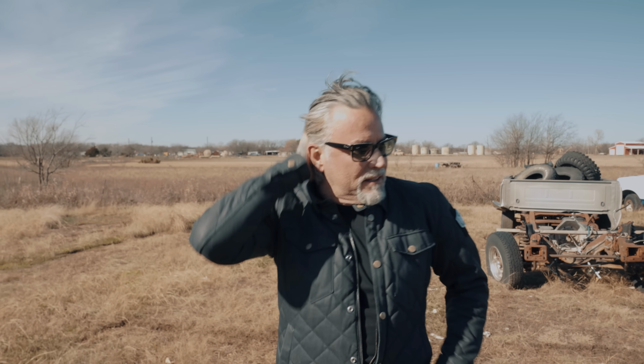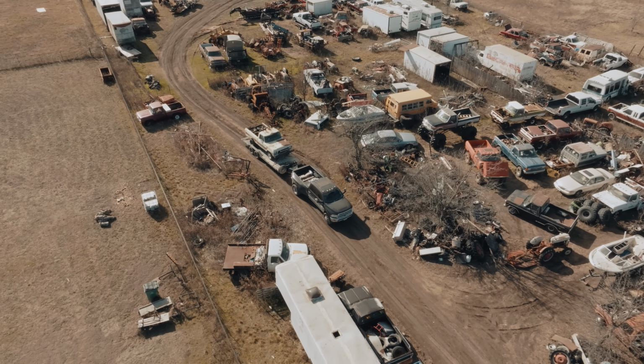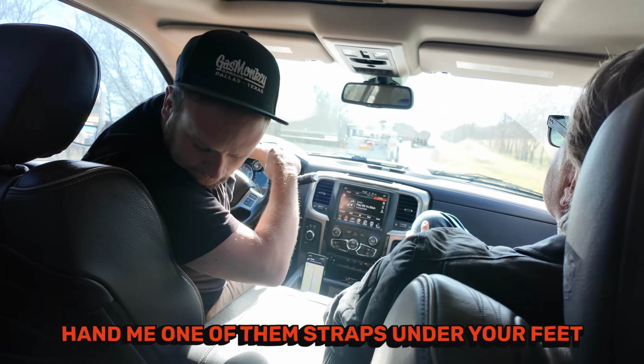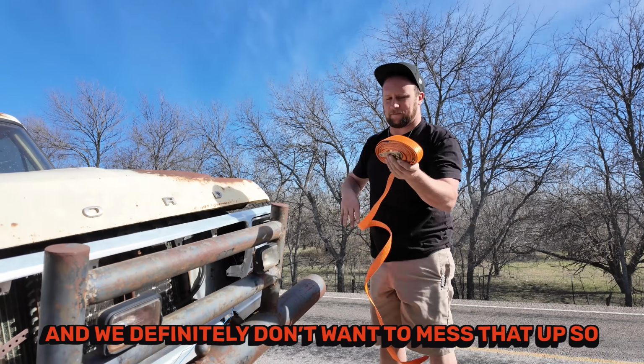Well, there you go. So we got her all bought up, towed up, on the trailer. He had the extra wheels, which really made me happy because I like those old turbines, and to find some that matched all the way around and has the look of the truck. So this is gonna be pretty cool. I'm pretty stoked on this one. Hand me one of them straps that are under your feet. Well, the hood didn't stay latched, and we definitely don't want to mess that up.